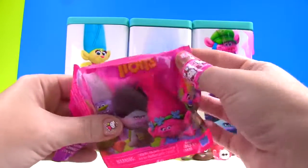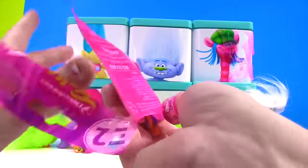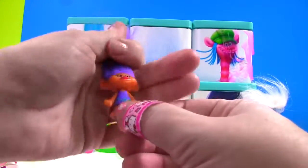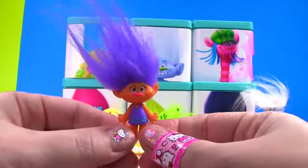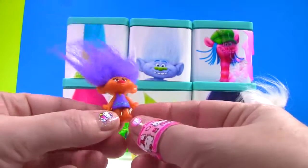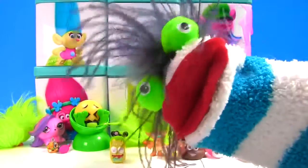What color hair? I can't see. It's way down in there. Purple hair. Check this one out. Now guys, what is her name? I love her purple hair and dress and her orange body. And she's going to shake that hair, shake that hair, shake that hair. Woo! Ooh, that was a lot of fun.